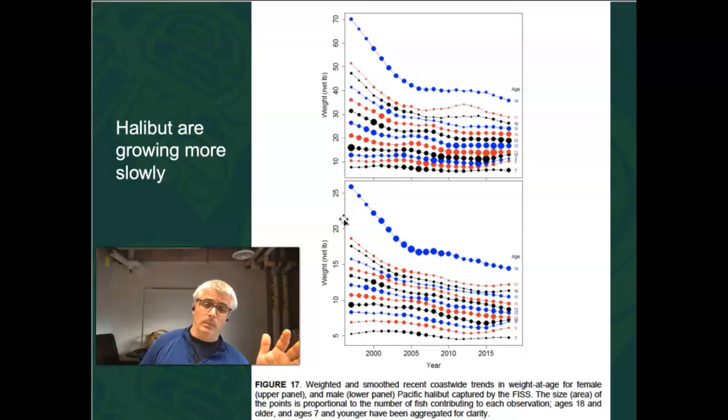So now we have fish growing more slowly, which is an indication of change in the environment, which is something we need to take into consideration when we're doing fisheries management. How fast fish grow is related to how many of them we can catch.